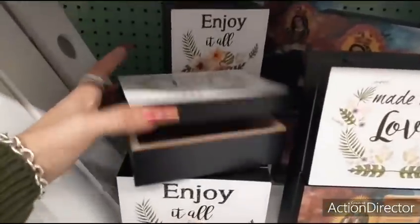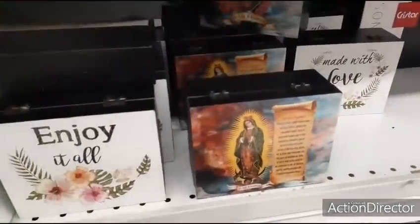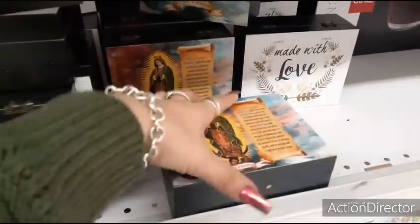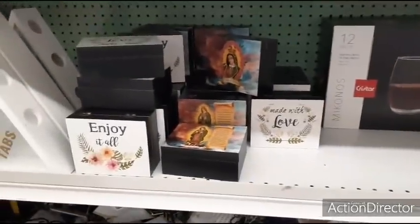Also, they have these boxes, made with love. Enjoy it all. And they also have Mother Mary, Our Lady of Guadalupe. Oh, sorry, that's not Mother Mary, that's Our Lady of Guadalupe. And they open up, $1.99. Those are the three that I'm seeing. Again, the three same styles.